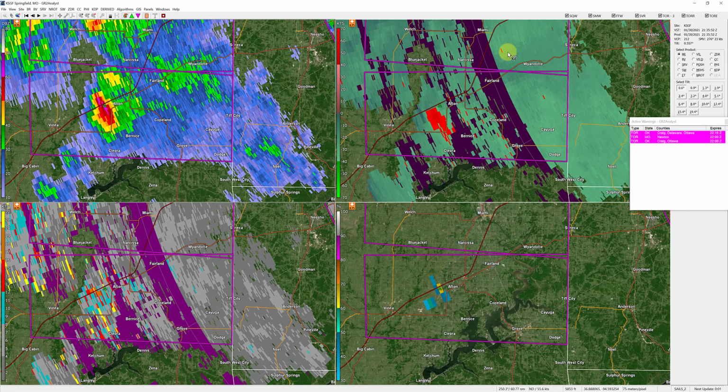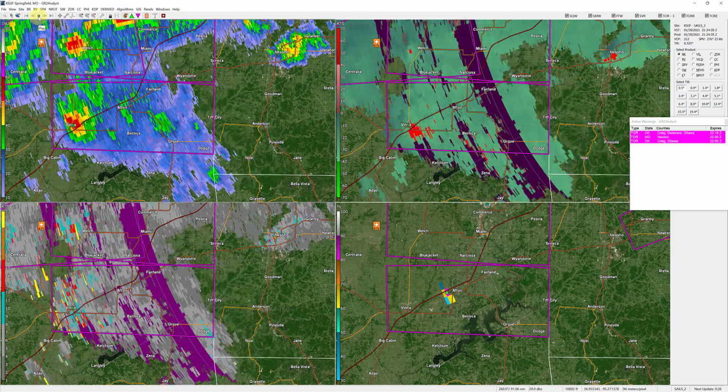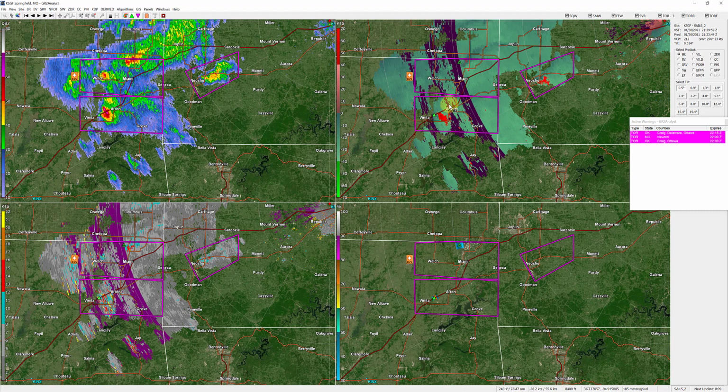Anyway, let's get back in Afton. I bet you they're taking shelter in Afton right now. What worries me most about Afton would be this right here. This is the hail. The hail going right down Highway 44. Oh my God. This is a major highway, a tollway, and it's going right here. So this wind, let's go back to Tulsa.